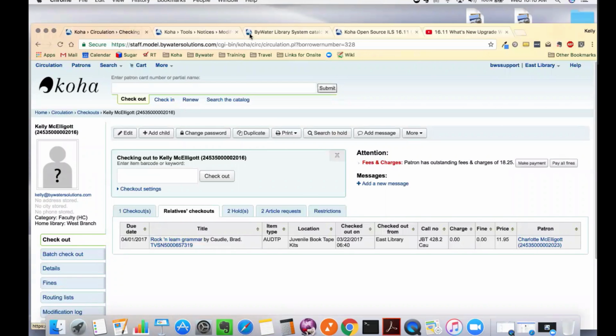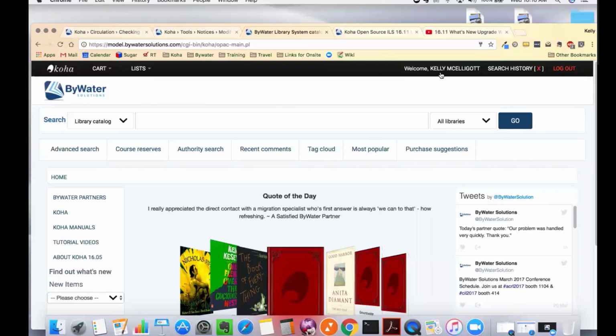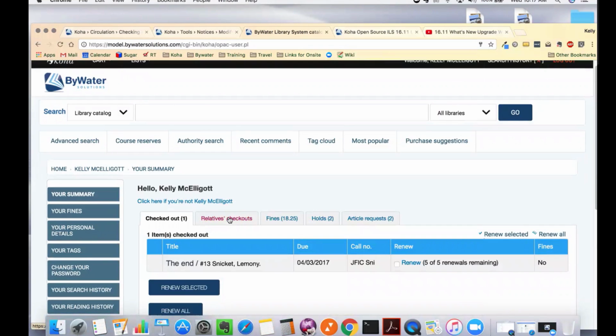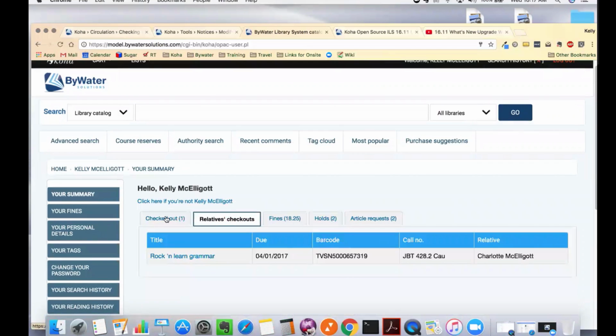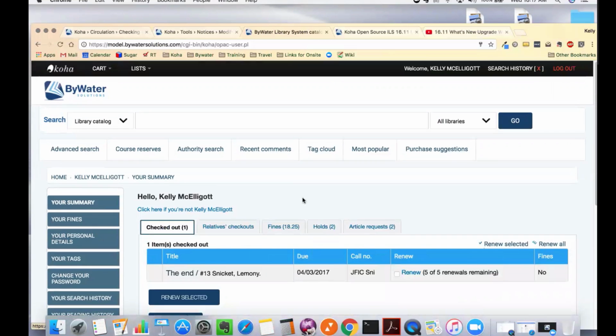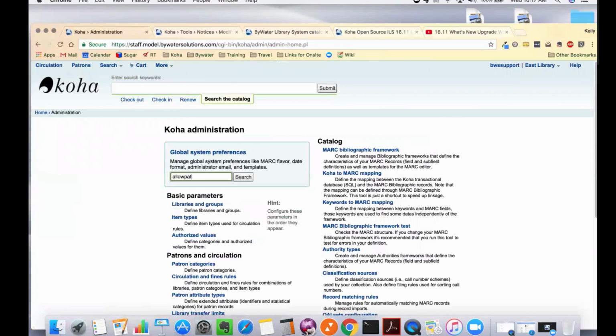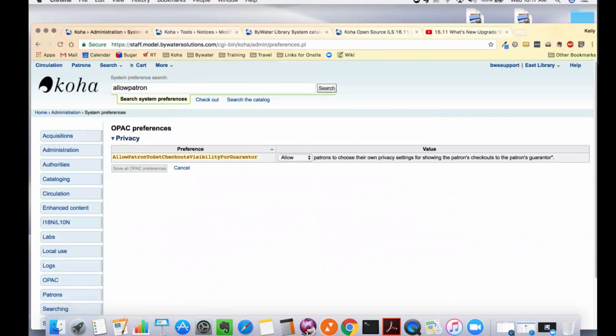If I go over to the OPAC and I go to my account, I have the relative checkout tab here. Now this is a system preference that you can set up, so I'll go over there and show you. And this is an allow patron. This allows patrons to choose their own privacy settings for showing the patron's checkout to the patron's guarantor. So this allows your patrons to choose their own privacy settings.